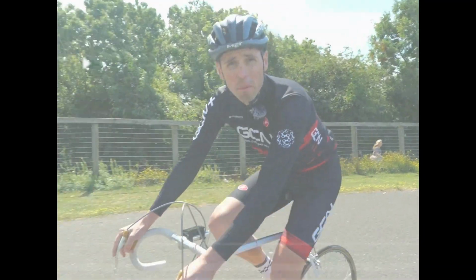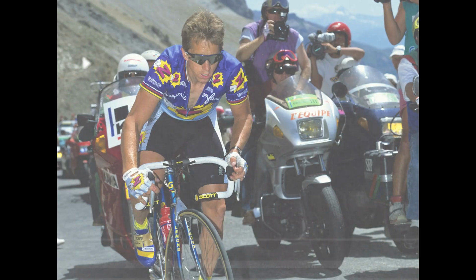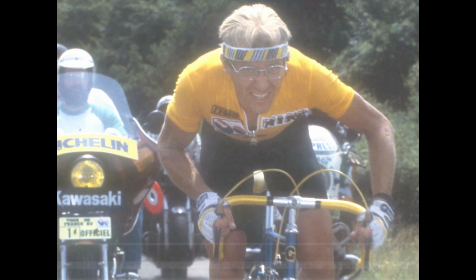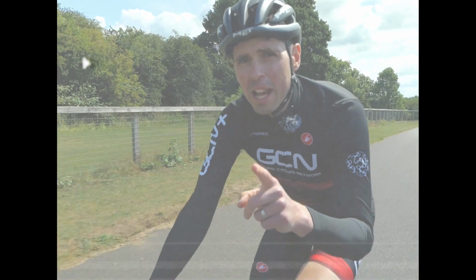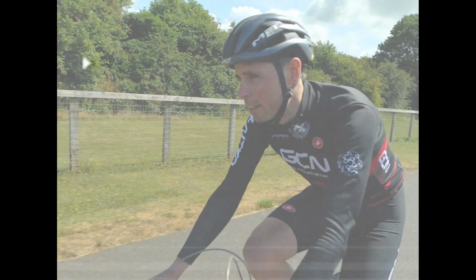Heading into the final stage, a 24.5 kilometre individual time trial in Paris, American Greg LeMond was 50 seconds behind the leader, Laurent Fignon. History suggested victory for LeMond was going to be impossible and all but assured for Fignon. However, Greg LeMond had a trick up his sleeves, or rather, one to rest his sleeves on.